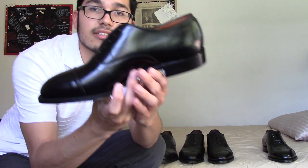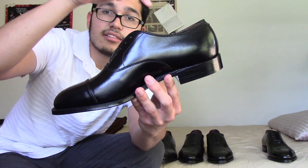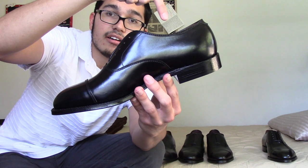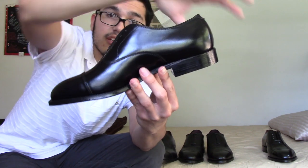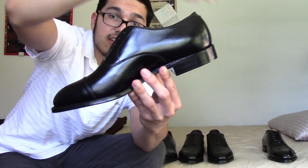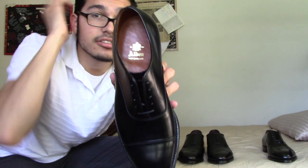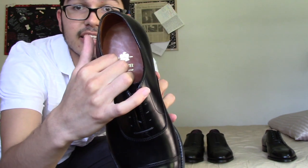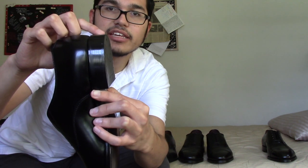Also on this Alden is a 270 degree welt. So the welt on the Alden goes from heel point to heel point. So the heel is actually held together by nails that go through the heel in here. Now if I show you, this is the heel bed, but underneath the heel bed are nails that are actually going through the shoe and holding on to the heel block.